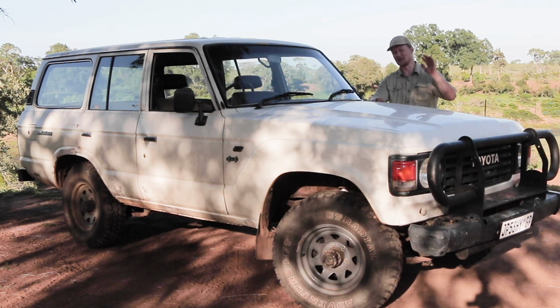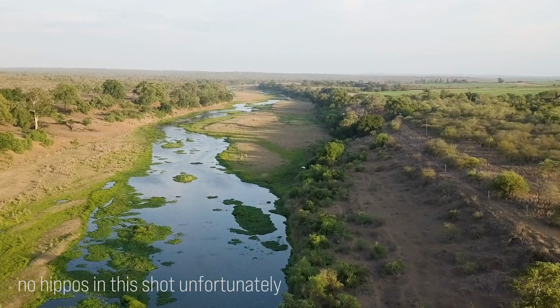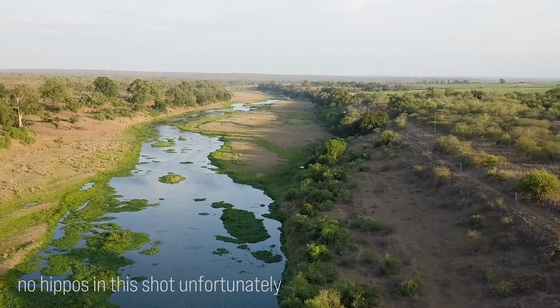Just a quick side note, if you hear any strange noises in the background, right behind that fence is Kruger National Park, and the hippos are taking their morning bath.